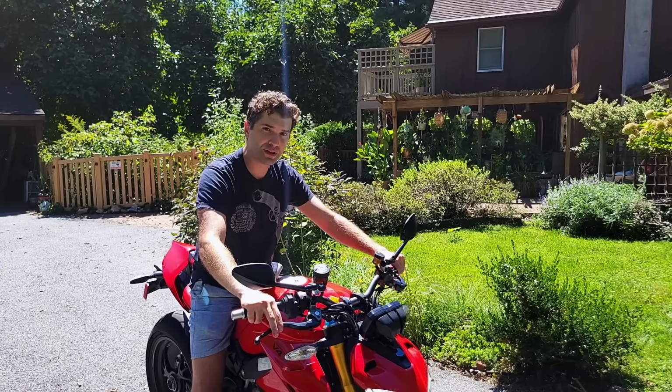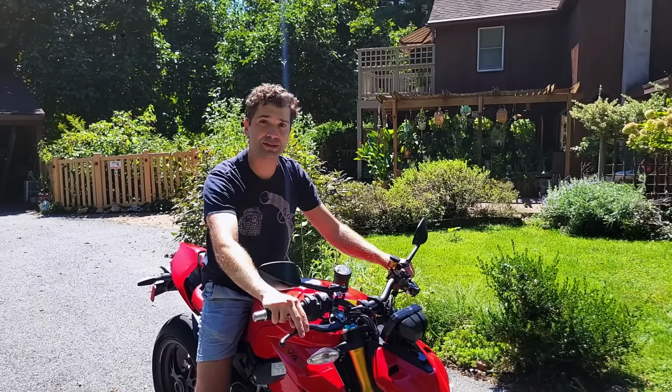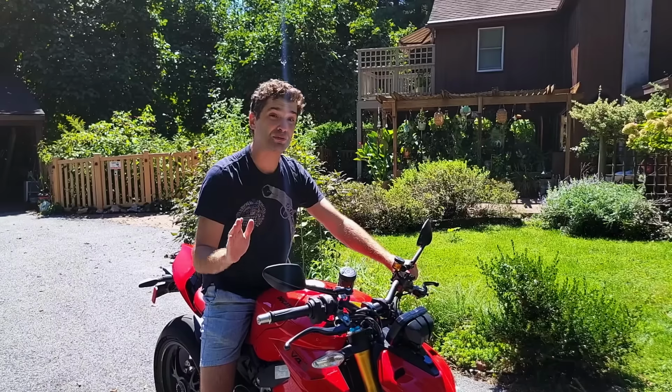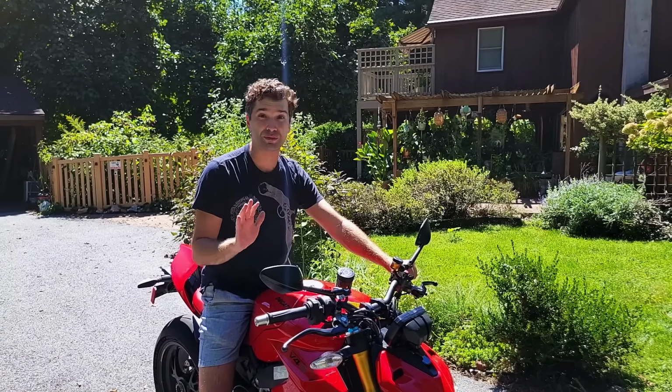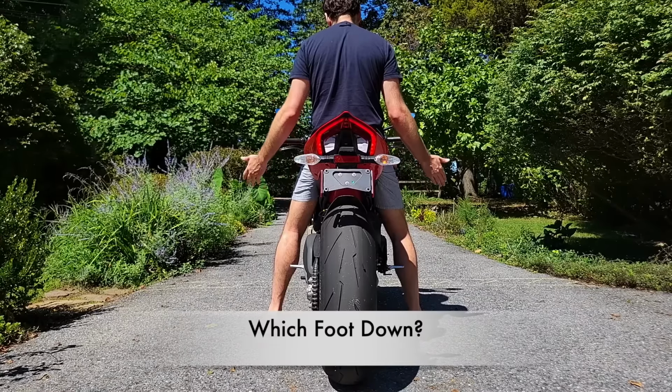If you happen to be moving and handlebars turned, and you press the front brake, your bike can start going down in this direction, and you don't want to drop your bike at an intersection. That's why at slow speeds, I prefer to exclusively use the rear brake when I'm going 5 miles an hour or slower. In general, don't keep both feet on the ground at the same time.